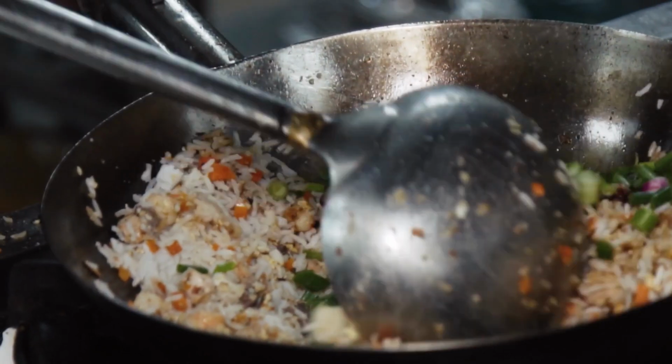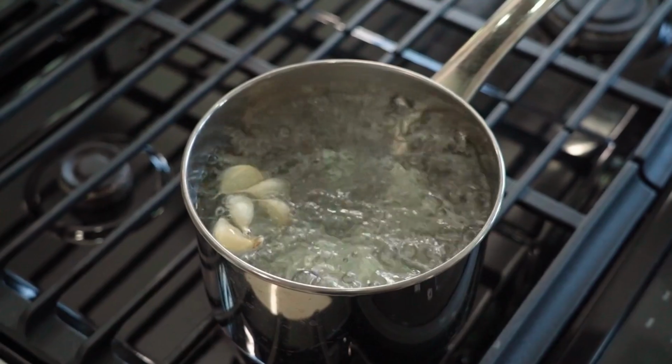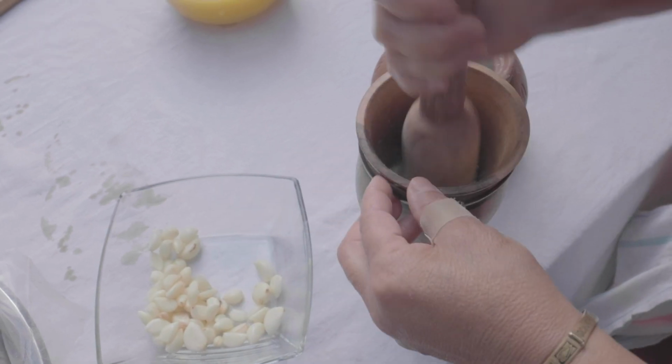Tip: raw garlic can be added to dishes, or garlic supplements can be taken to enjoy its joint health benefits. Crushing garlic before consumption enhances the formation of allicin, another beneficial compound.